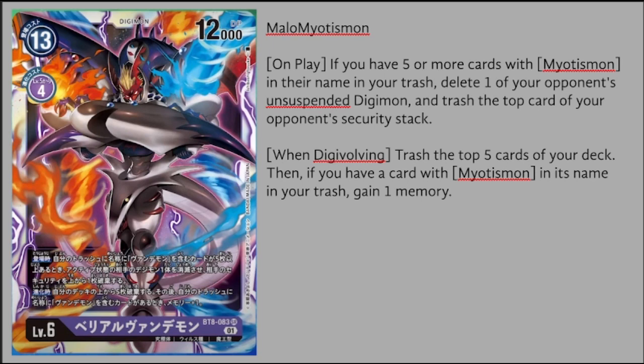And then on top of that, he has a really nice on-play ability when we cheese him onto the field, where his on-play ability states if we have 5 or more cards with Myotismon in their name in our trash, then we get to delete one of the opponent's unsuspended Digimon and trash the top card of the opponent's security stack.